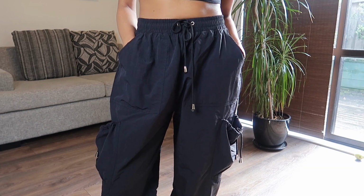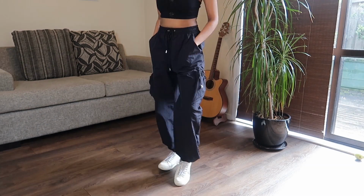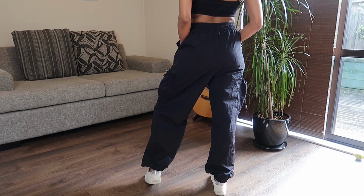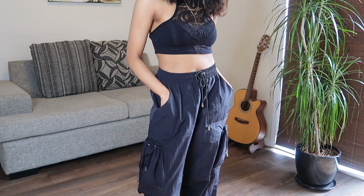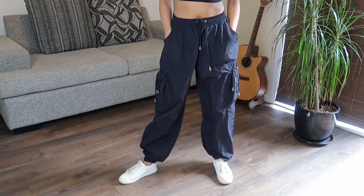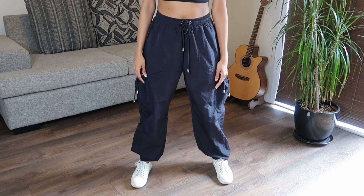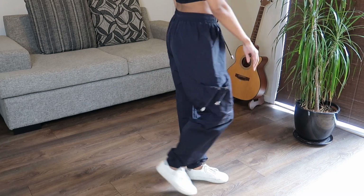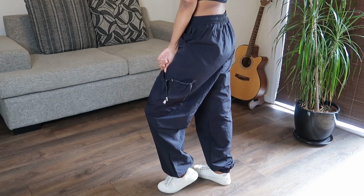The first one that I want to show you guys is this gorgeous pocket detail cargo trousers in the color black. I got the UK size 8. And as you will see, it's got this beautiful high waistline. The legs are slightly long on me, but I feel like with cargo trousers, you don't want it to be too perfect anyway. It's got these massive pockets, which I love.